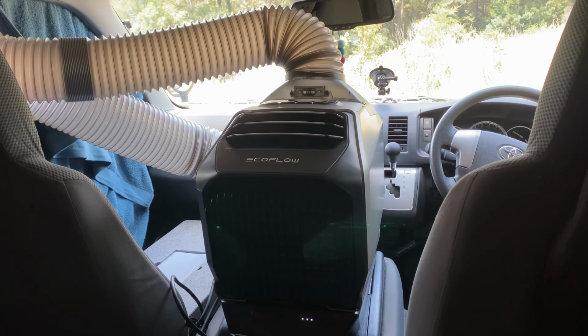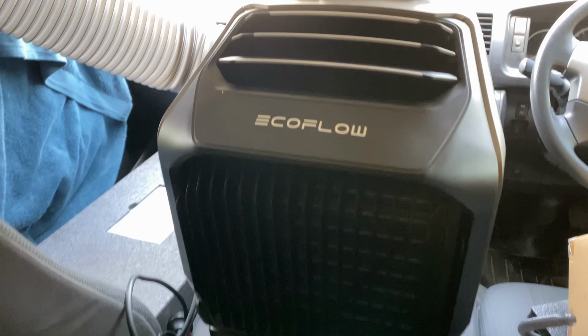It's just ramping down now. I had it on absolute max mode before, so that's pretty quiet. Reckon you could sleep to that?